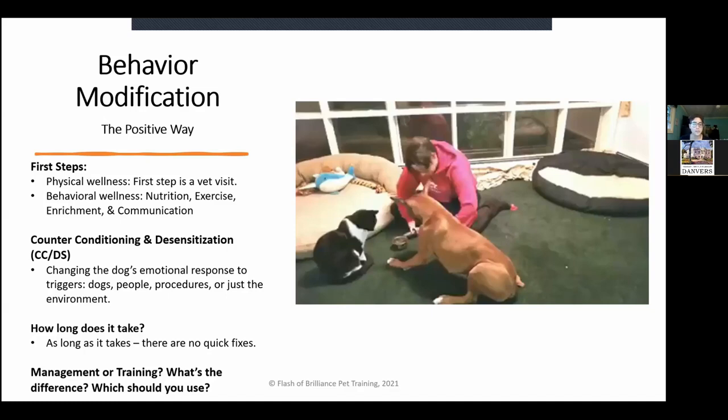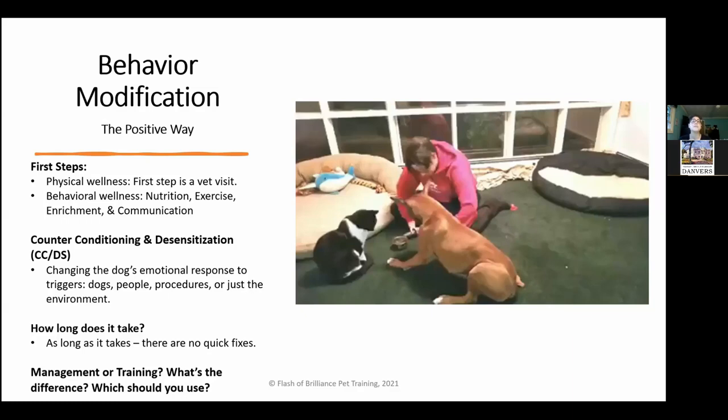How long does it take? Well, it takes as long as it takes. There are no quick fixes. It really depends on the dog. Are the dog's needs being met? Is the dog in any kind of pain? How long has the dog been displaying this type of behavior? What kind of training have you done in the past? How much unlearning does the dog have to do? All of this stuff matters.